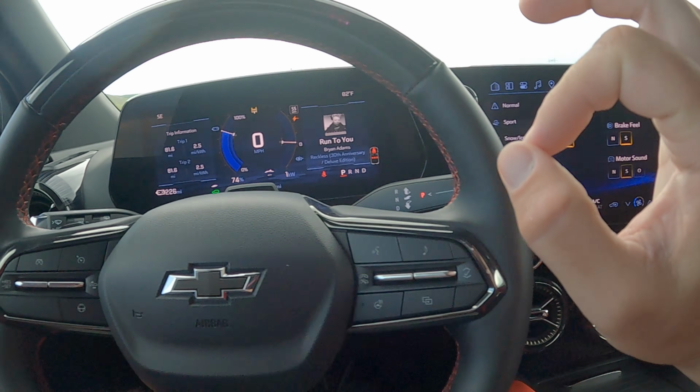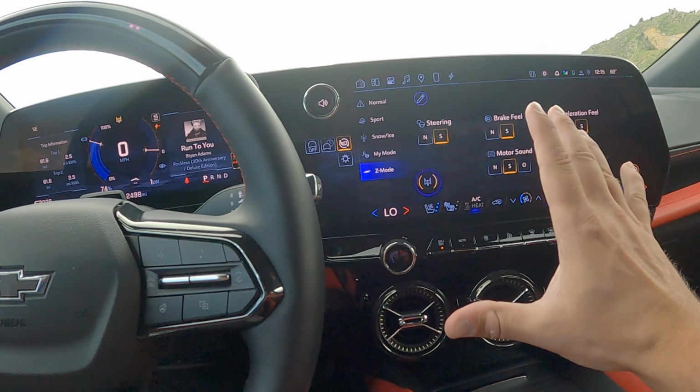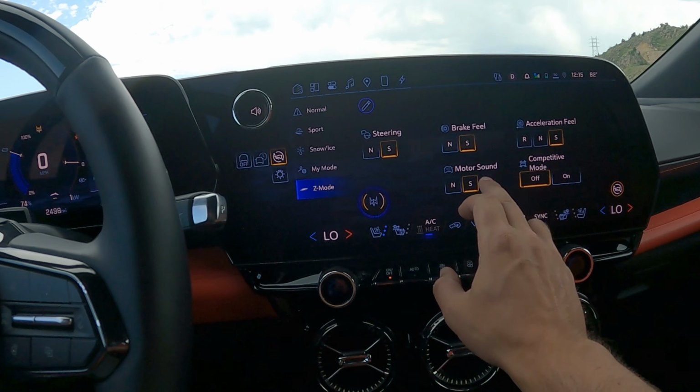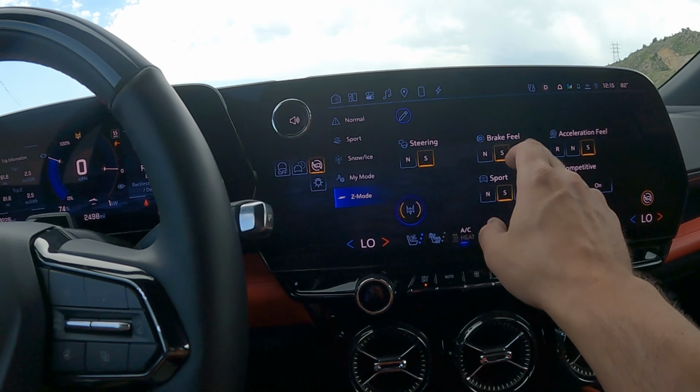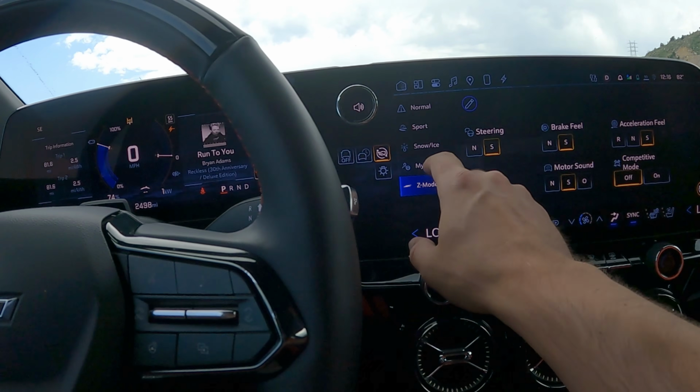Something happened with the Blazer SS right now. It got angry, and now we have the full power of the motors here. You can also switch out the feel for the motor sounds off, or if you want a normal, sport, brake feel, normal, sport, and acceleration feel as well. You see all the settings that you have right here.